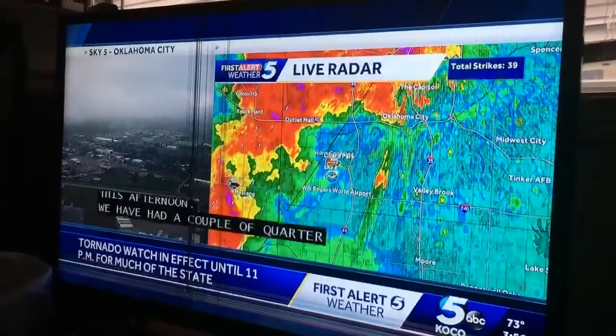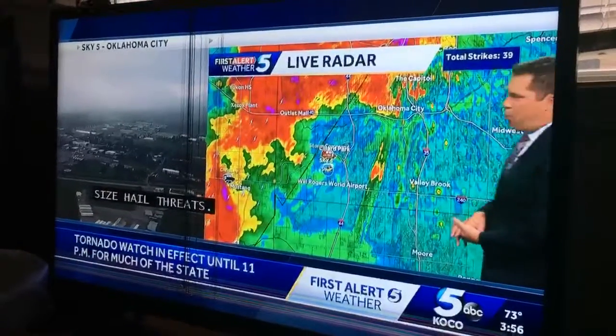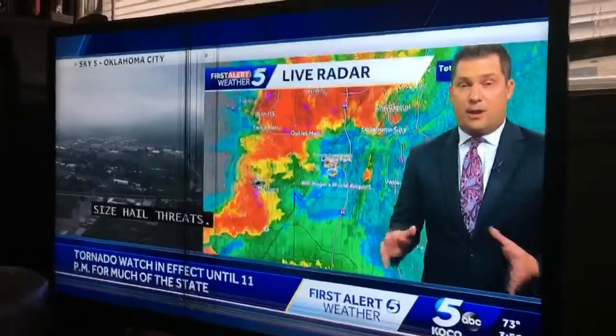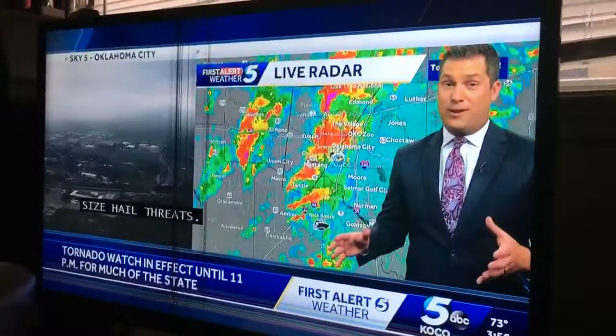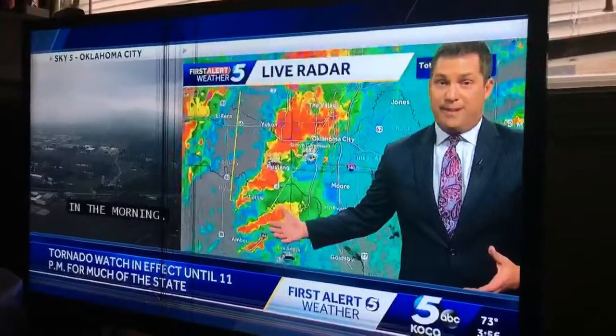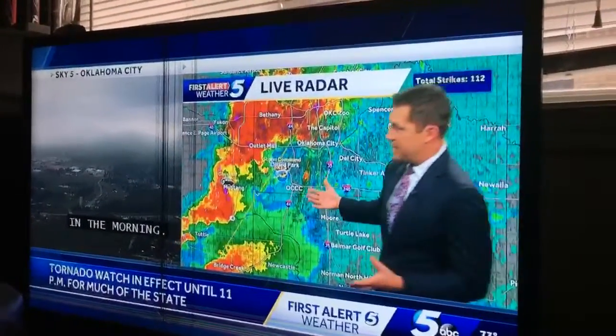So goes to show you, even with the storms early in the morning and what we have now coming in this afternoon, those storms this time of the year, while we had them early in the morning, just because it rains in the morning does not mean that the afternoon is going to be severe weather free. We can pick up quite a bit of instability in a very short amount of time, and definitely seeing that.